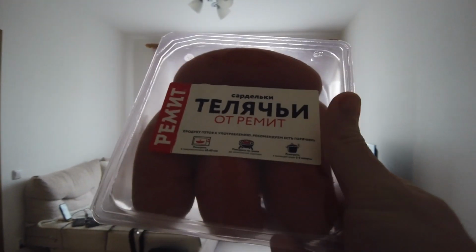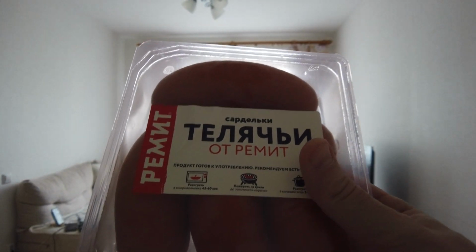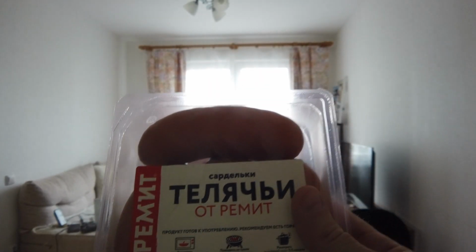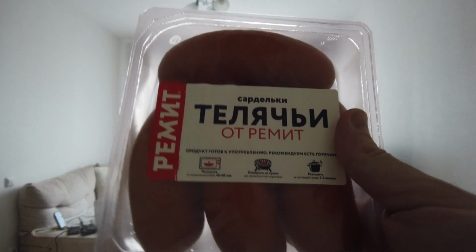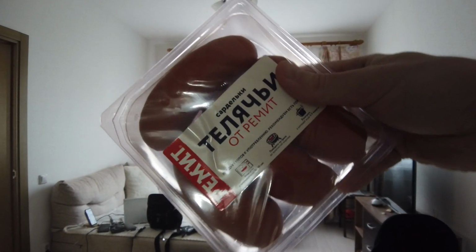And here's the main thing for today's meal. Телячьи сардельки, телячьи. I'm not sure what телячьи is. Тело? I'm not sure. All right, ремит. This costs like 3 euros. And as you can see, these are fat ones. These are sardelkas.